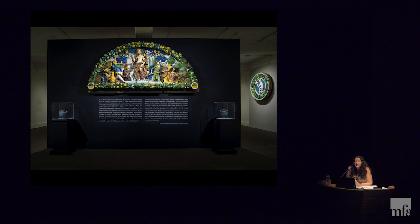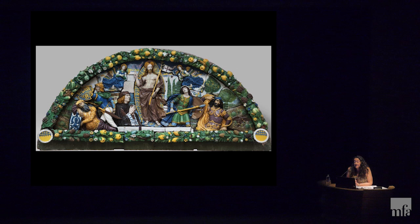Andrea had 12 children, five of whom were sculptors, and three of his sons are represented in the show, the most famous of whom is Giovanni Della Robbia, who created the spectacular Resurrection of Christ. That is the first work that you see when you walk into the exhibition.